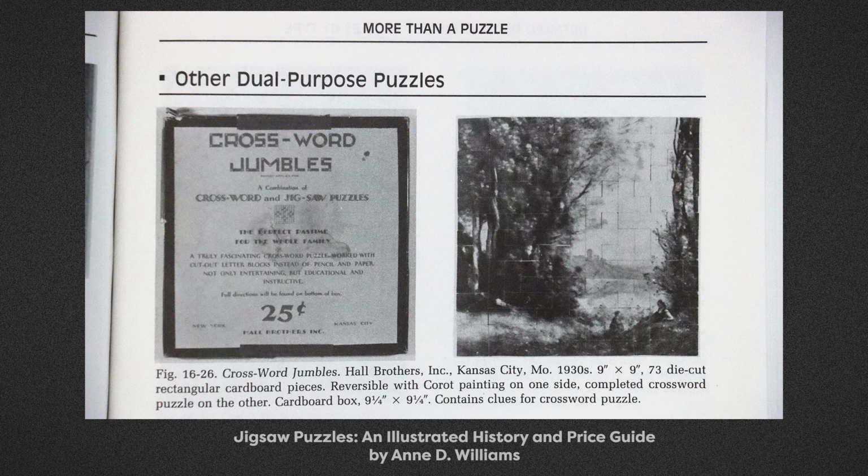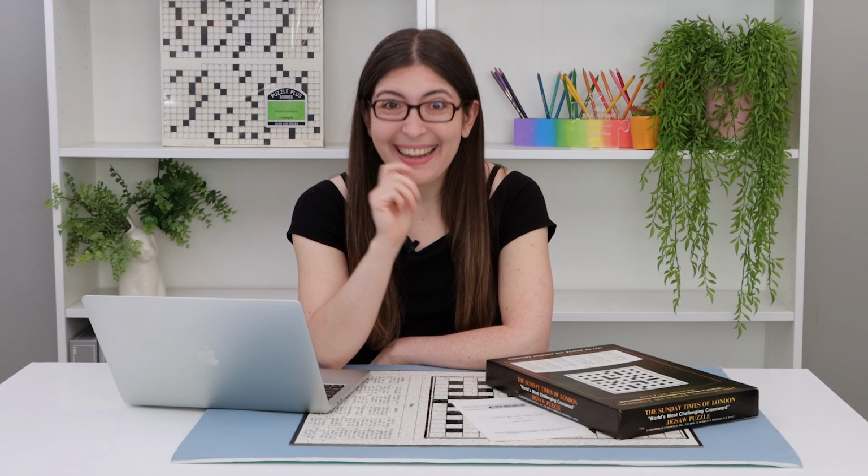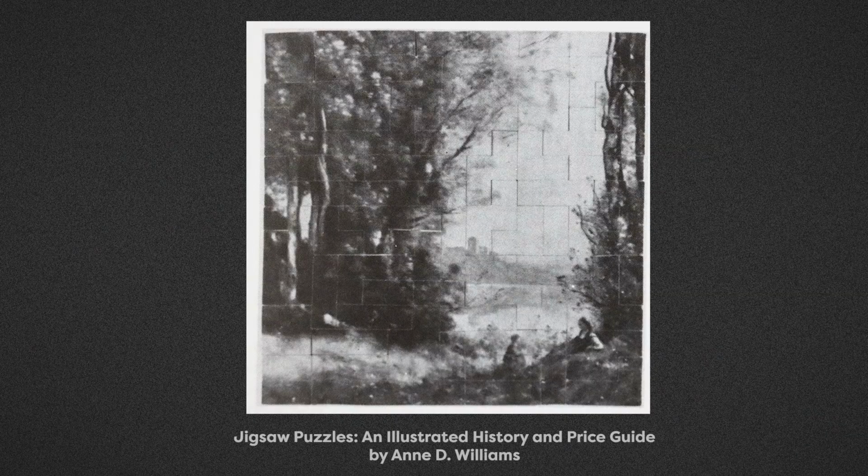crossword jumble puzzle. This was released in the 30s by the company Hall Brothers, which, can you guess what it became? Can you guess? It ended up becoming Hallmark. Interesting that this one also has the Tetris-shaped puzzle pieces, like the one from Crossjig that I just talked about.